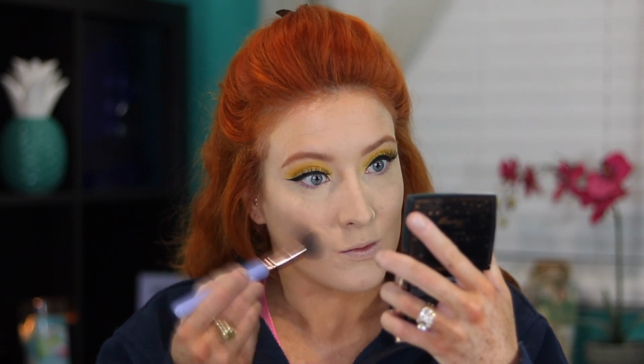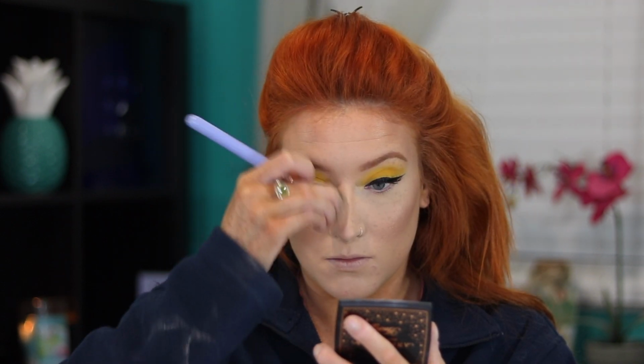For my bronzer, not blush, for my bronzer and contour kind of combo here, I am using the Wet n Wild. I believe it's in the shade Palm Beach Ready. I will put it down below for you. It's either Palm Beach Ready or Sunset Striptease, so I will put it down below just like in all of my videos.